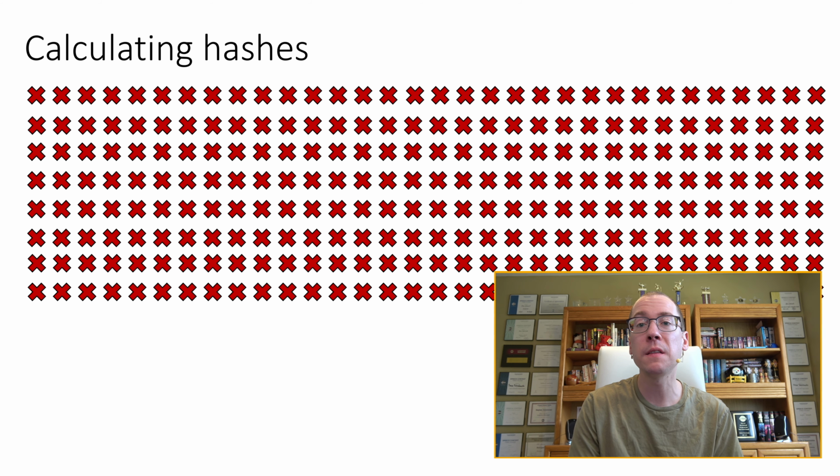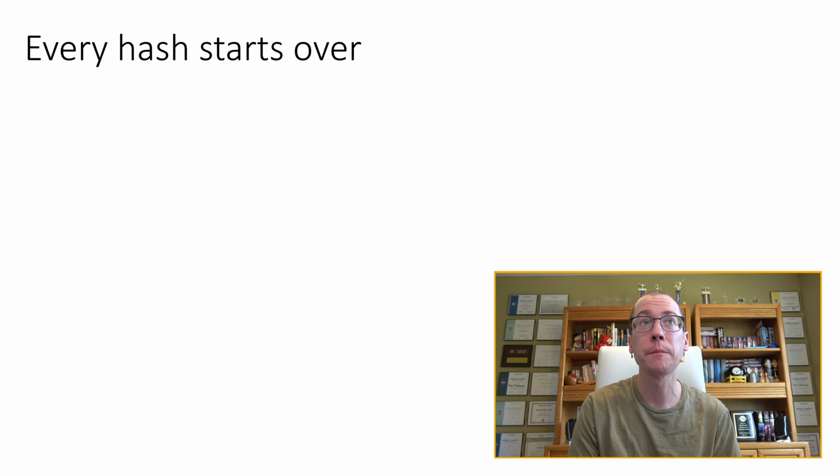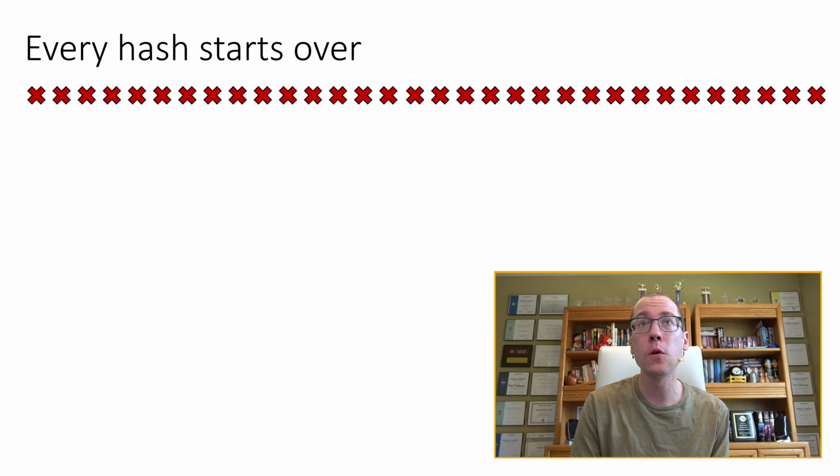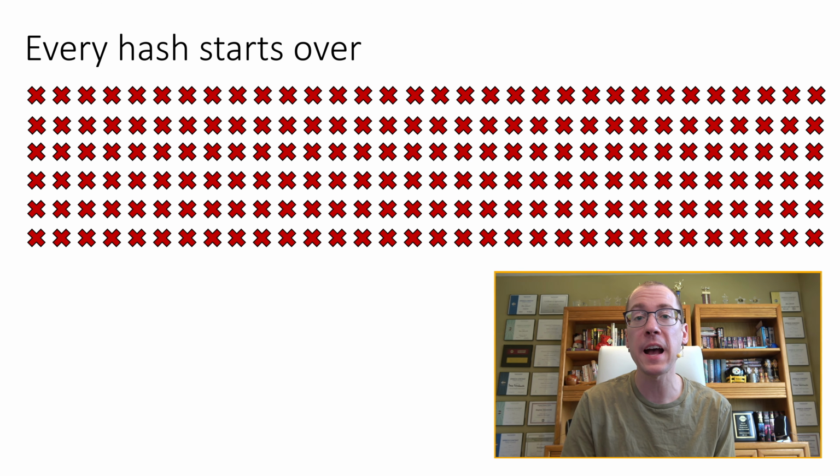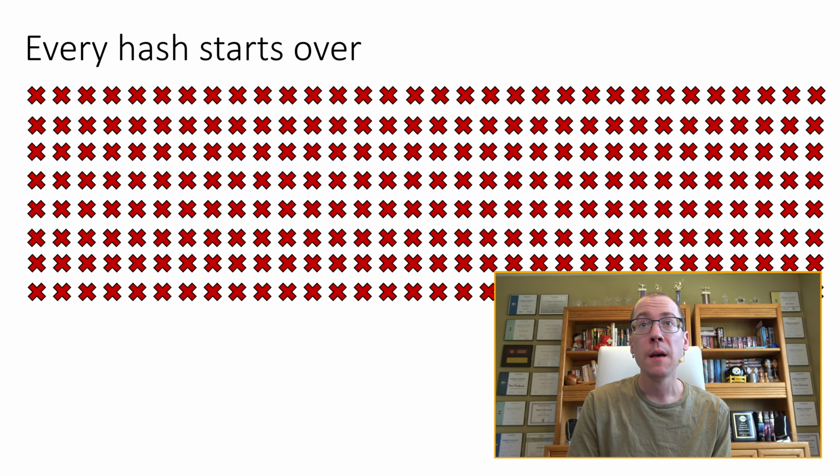In reality, the current status of your mining actually looks like this. Every hash starts over. All of the work is gone after every hash. You're no closer. So we're really starting over and over and over again each time we calculate a hash with your mining equipment.